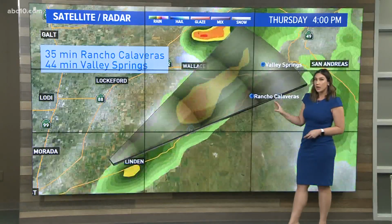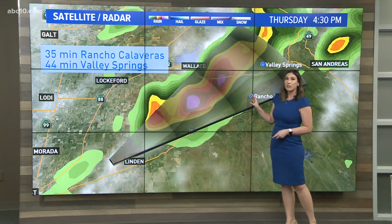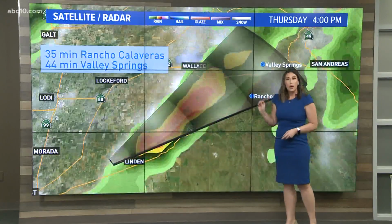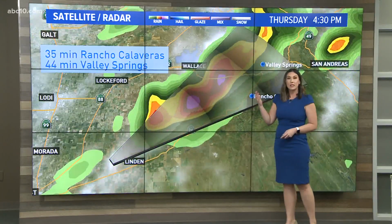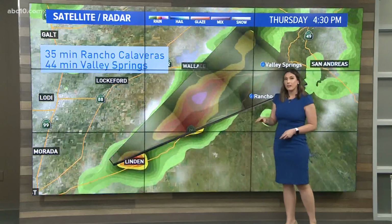And this is a dangerous scenario. If you are watching this and you are in this area, you need to find an area of shelter within your home, away from windows that could break, glass that could be broken or hurt you. And you want to just make sure that you are somewhere away from danger.